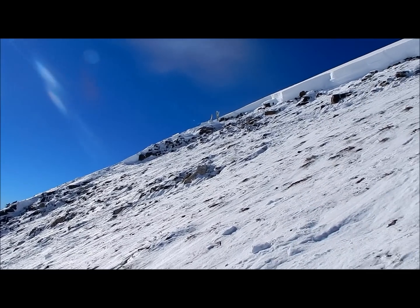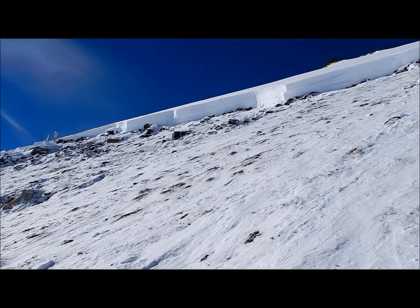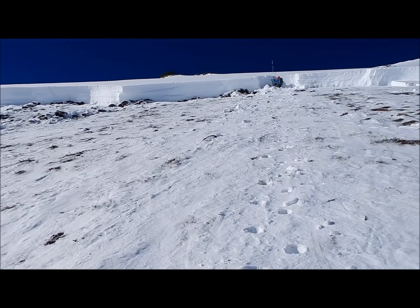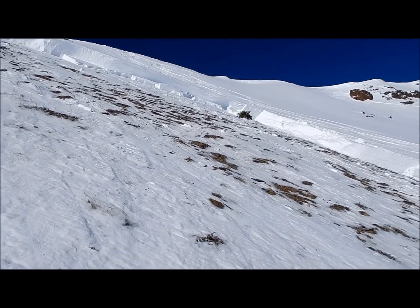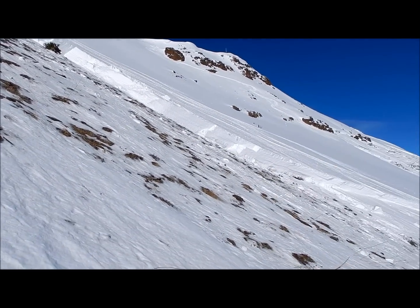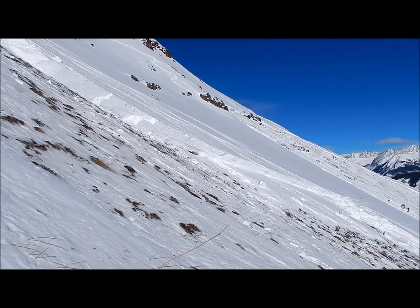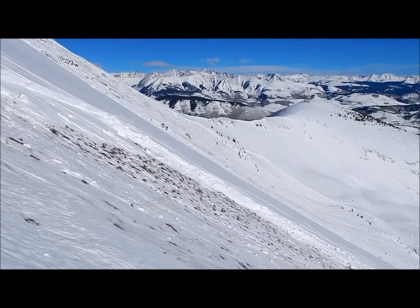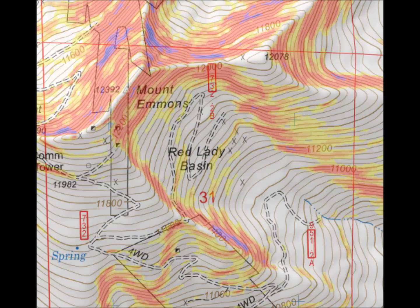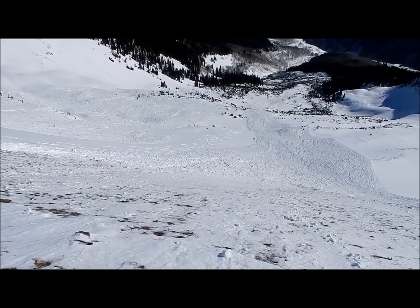The upper pitches of Red Lady Bowl range from 35 to 45 degrees in steepness. These are the prime suspect slope angles for triggering an avalanche. When we forecast for dangerous avalanche conditions or tricky avalanche problems, you can always opt for lower angle terrain, slopes less than about 30 degrees.